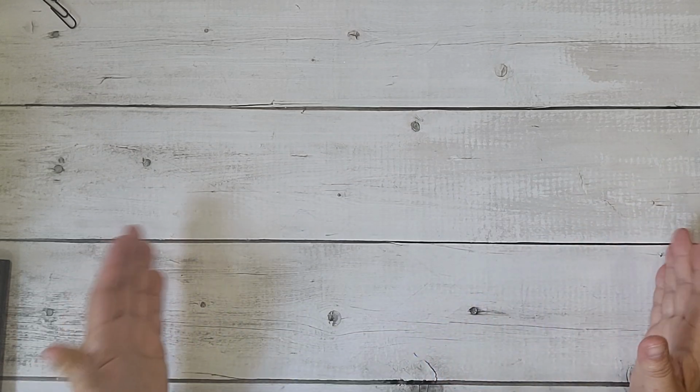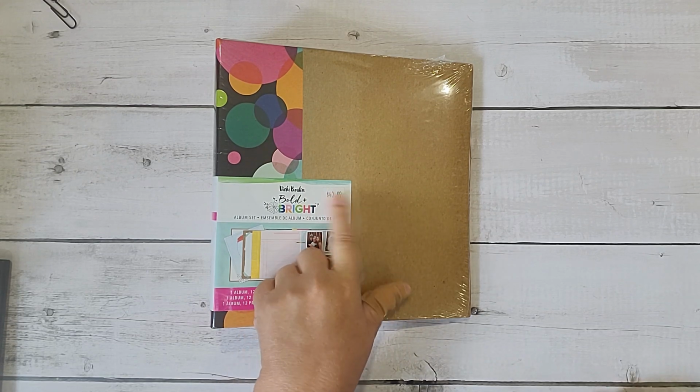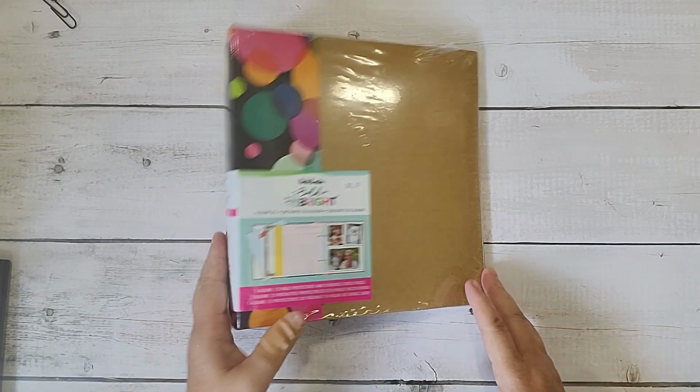I had purchased some things that they had on sale. I forget what the sale was, but I just added to, you know, how they hold it until you have enough to send. So I bought a couple of things at 50% off. I think this was one of them here, the Bold and Bright album. So half off of that.